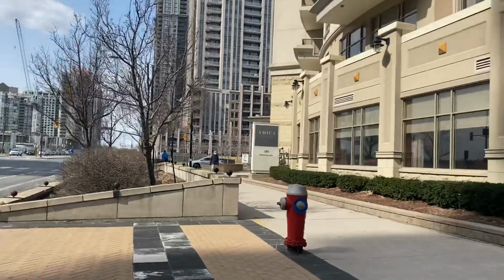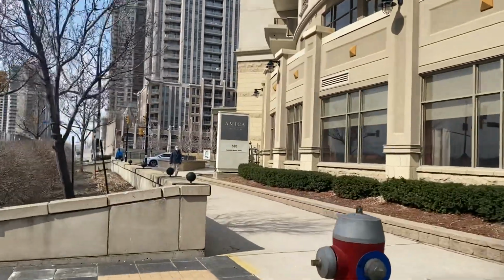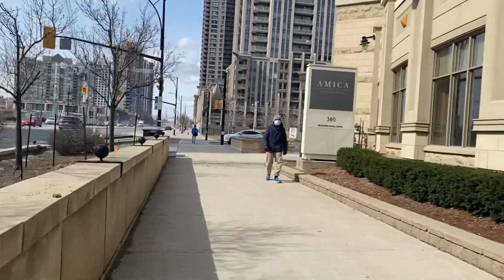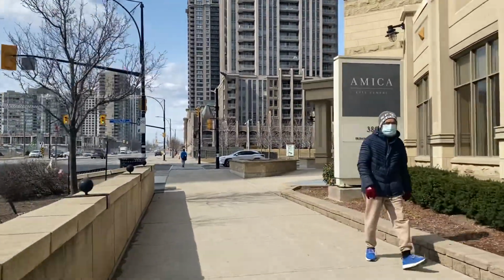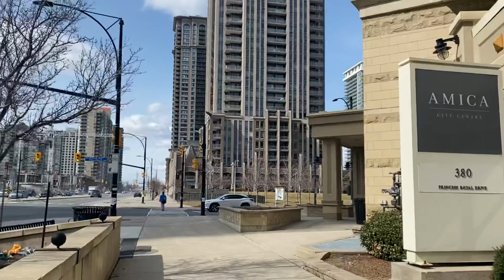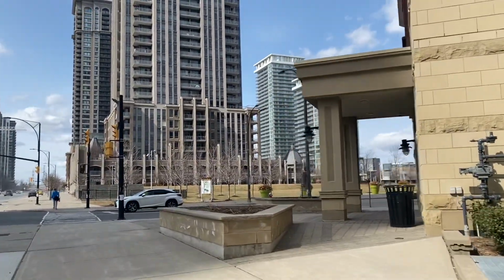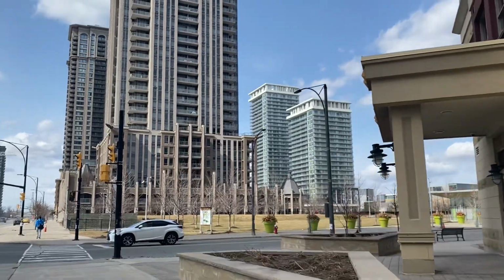The wind is a little bit cold, but it's a sunny, warm day. Maybe it's 7 degrees or 10 degrees today. And today is March 21, right?